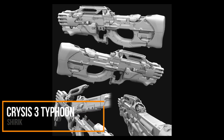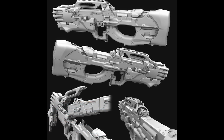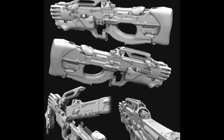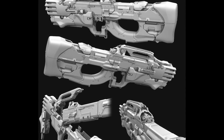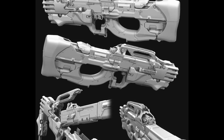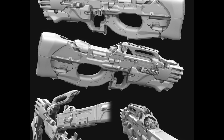Then we have the CRYSIS 3 TYPHOON. So I don't know too much about CRYSIS. I've only briefly played the games to see if my system could run them. But this seems like a pretty interesting weapon. More or less what this is a combination of a SMG and a shotgun. And also has a ridiculously high rate of fire at 30,000 rounds per minute, which is pretty insane.